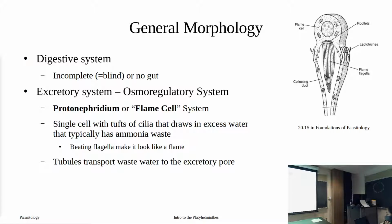We're good. All right, so that's digestion. Some of our worms have no gut. An example is the tapeworms. What's the consequence of that? We don't have a gut. What do we have to do? If we have no gut, we have no mouth. What does that mean for our organism? Okay. Diffusion or absorbable nutrients around you.